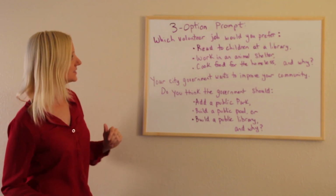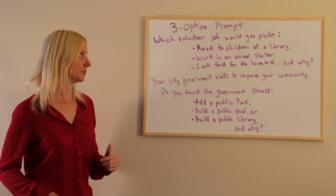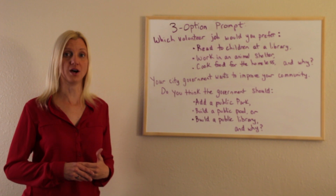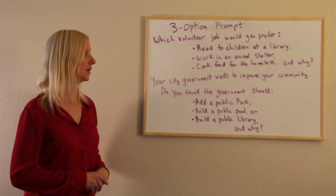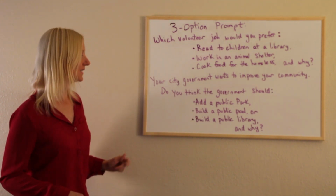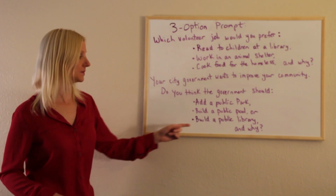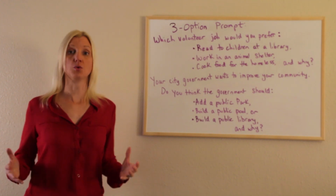Okay, the first one says, which volunteer job would you prefer? Read to children at a library, work in an animal shelter, or cook food for the homeless, and why? The second question asks, your city government wants to improve your community. Do you think the government should add a public park, build a public pool, or build a public library, and why? So let's talk about how to answer this question.